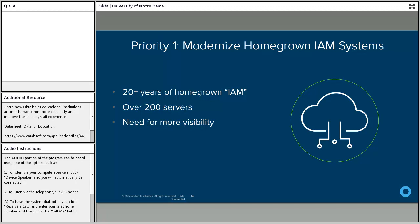Absolutely. And so when you were starting to think about a new identity system, what was your approach? Can you talk a little bit through the journey of how you started to shift into a cloud identity solution? So we, as a university, decided to take a cloud-first approach in our IT.